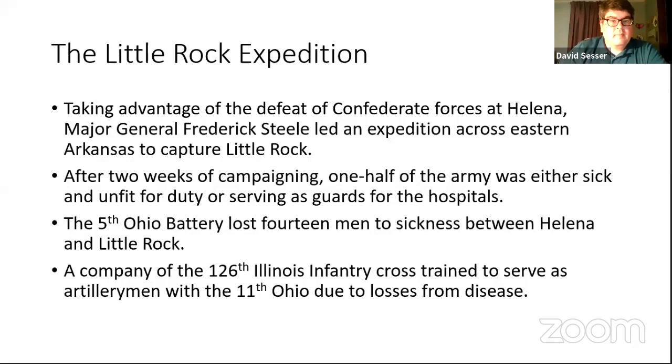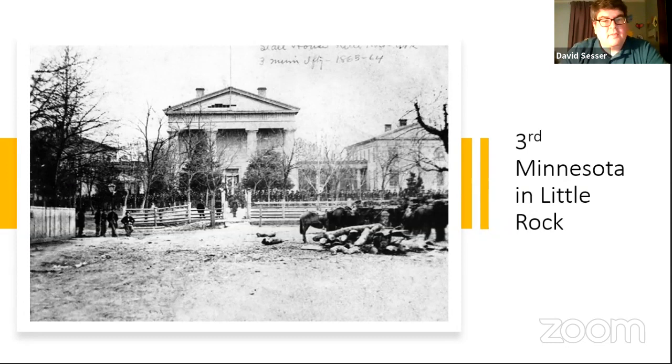But he was ultimately successful. And this is an image of the 3rd Minnesota in front of the old state house in Little Rock. The 3rd Minnesota was the first Union unit that actually went into the city of Little Rock.